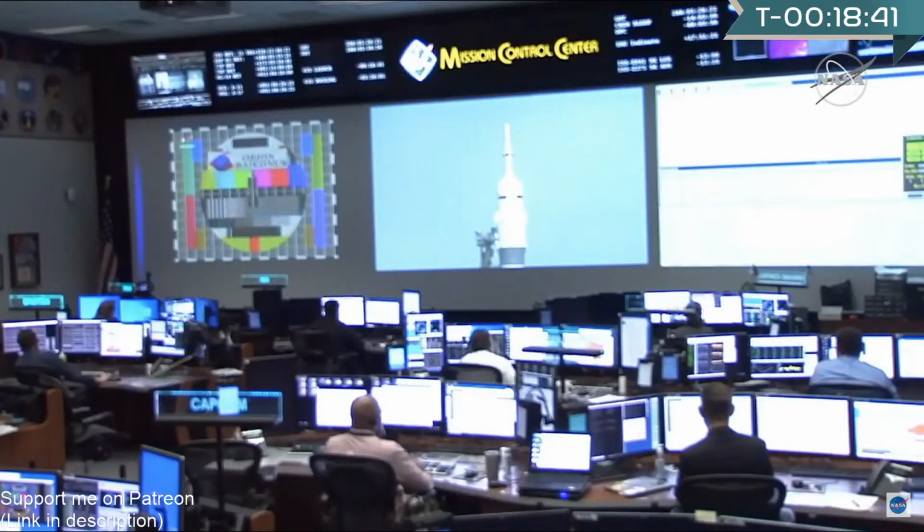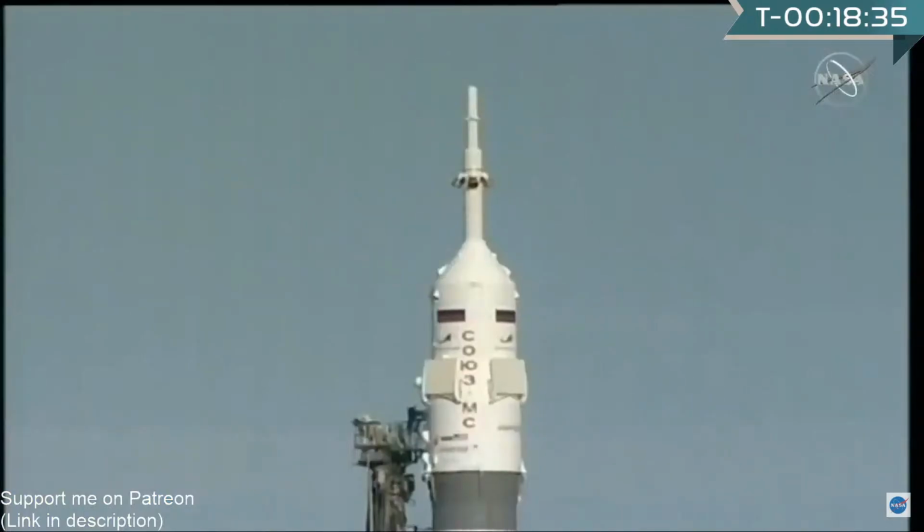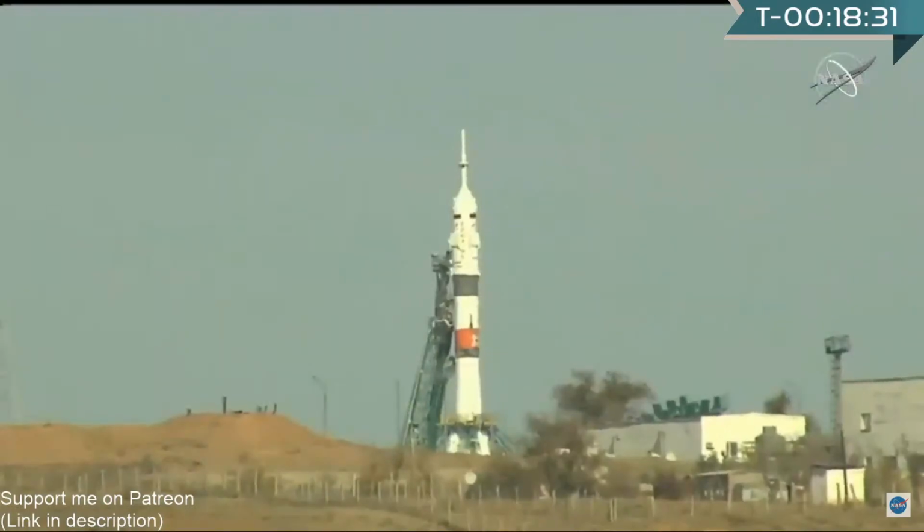That docking is coming up at 3:52 a.m. Central Time, so it'll be a particularly short amount of time to get ready once launch is completed, but everything looking good on this end as well. They've been working ahead to make sure that when the Soyuz arrives, the Rosvet docking port and the crew on board will all be ready to greet it.